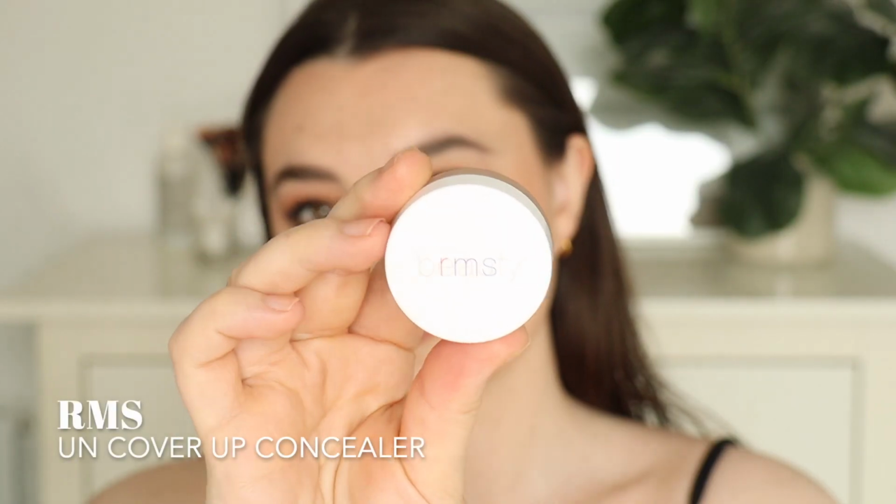For concealer, I would probably only buy one. Something that is medium coverage, that can be sheared out if I want it to, or that I can build up for a little bit more of a high impact look. So the RMS Uncover Up would probably be the one that I would buy.